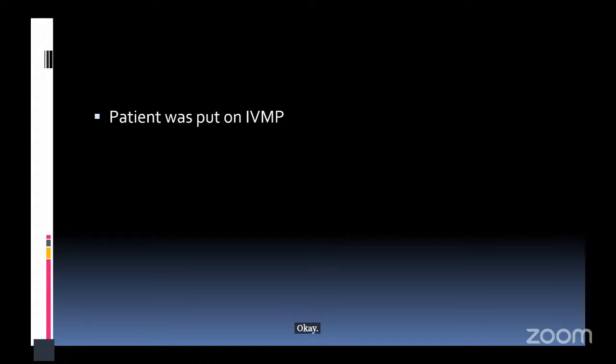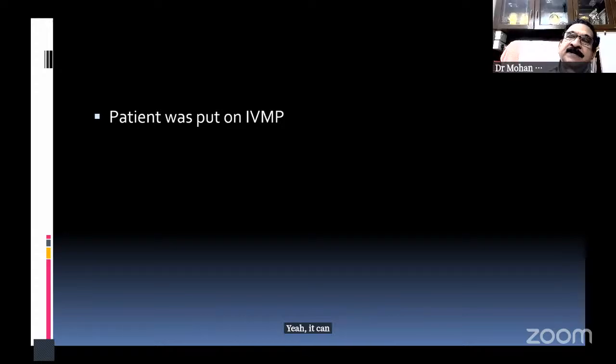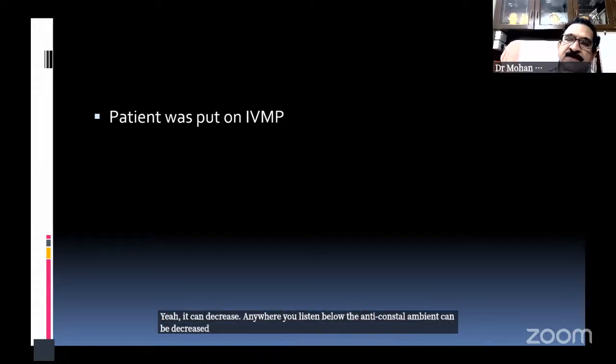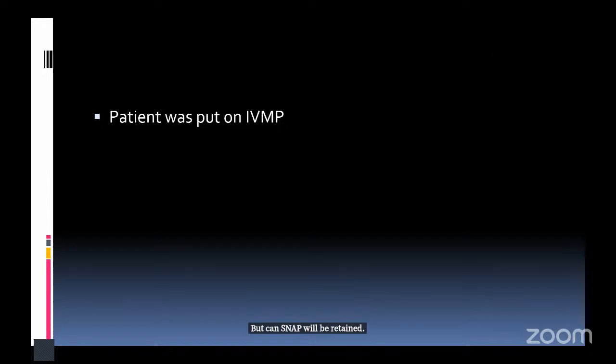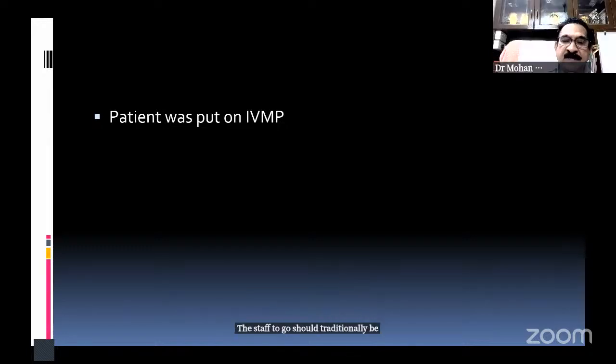Sir, in cauda equina lesions, the amplitude of the wave will be decreased in CMAP? Yeah, it can decrease. Any lesion below the anterior horn cell, the amplitude can be decreased. Even in the anterior horn or anterior root, CMAP amplitude will be decreased, but then SNAP will be retained. The SNAP, it should be distal to the ganglion.